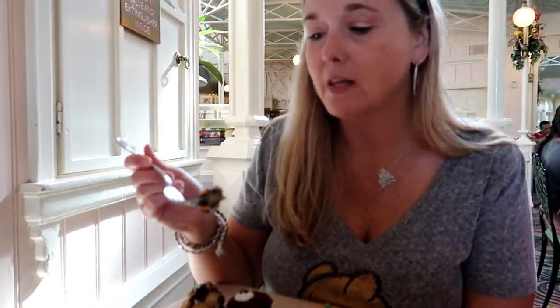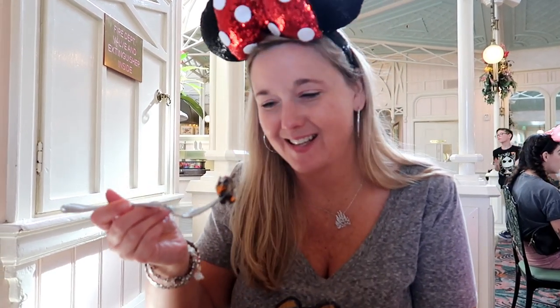What are you trying first? This is the blueberry pudding. Say that. Blueberry bread pudding. It's for the Not So Scary. Blueberry. Like boo? Oh, blueberry. Is it dry? It looks dry. Because when I think of bread pudding, I think of it not being as dry.